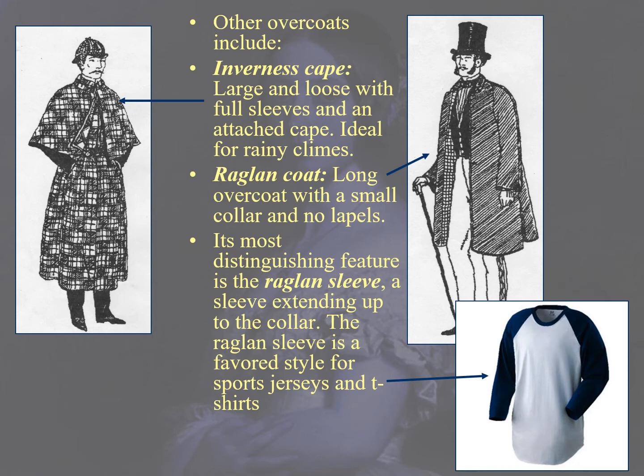Very distinctive feature is the Raglan sleeve, which to this day, particularly in sportswear, is very popular. This is the sleeve that extends up to the collar. You see, it doesn't stop down here. It goes all the way up. It's good for sports jerseys because that means it increases the range of motion and won't tear under the arm, in the armpit area.